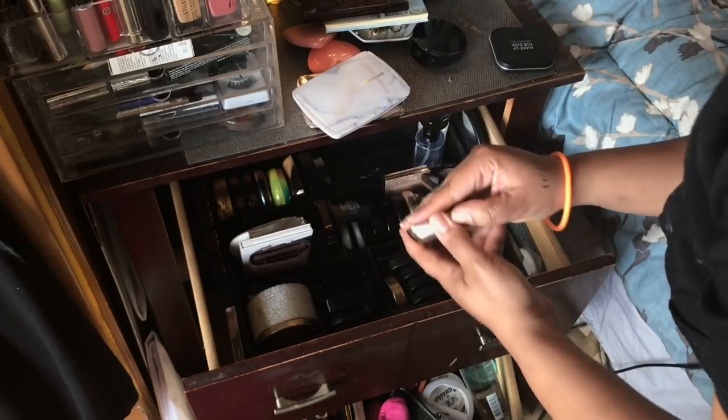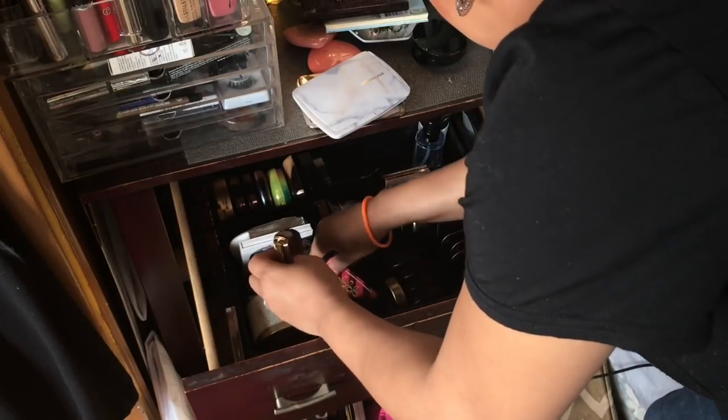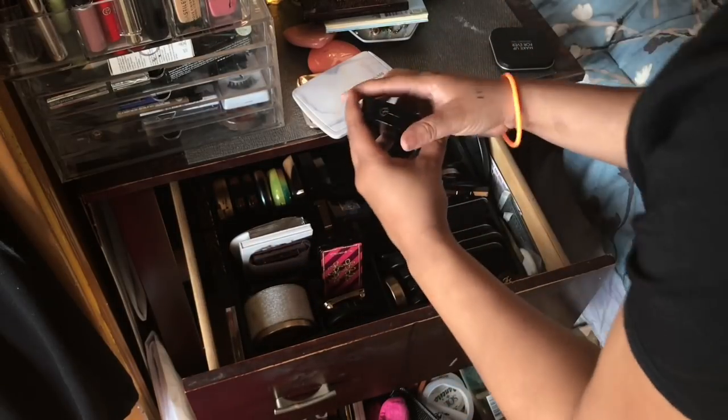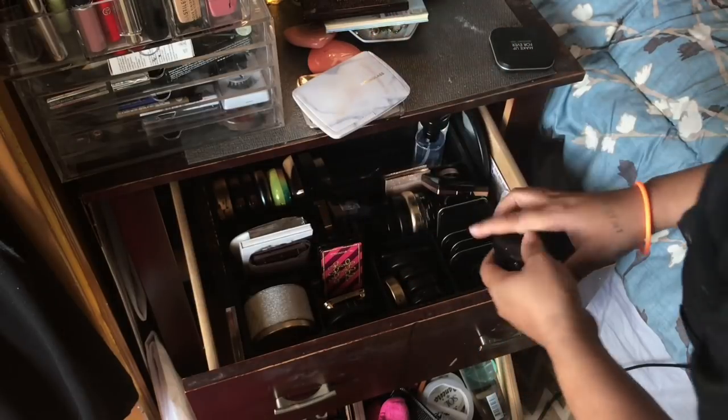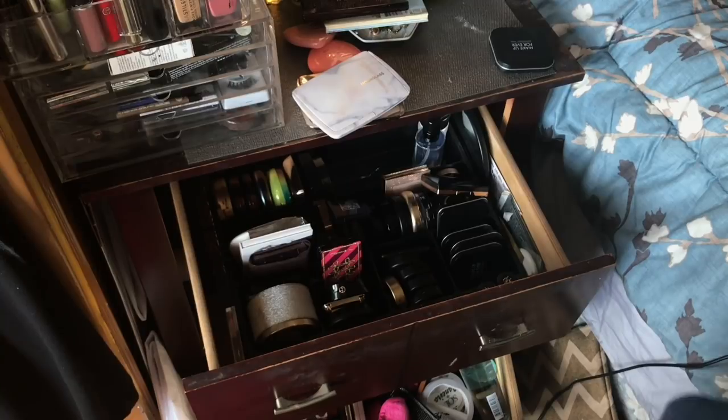This Hourglass blush, keeping. So beautiful. And this one from Giorgio Armani, I'm keeping. And I have one from Charlotte Tilbury, I wanna add. So pretty.